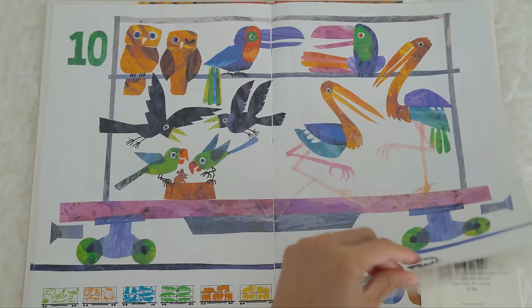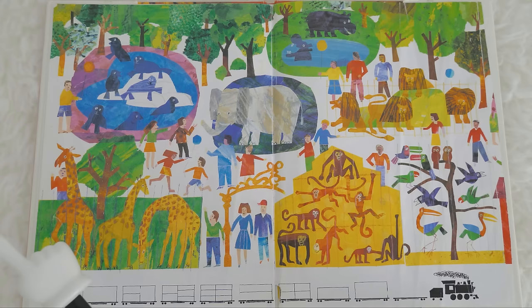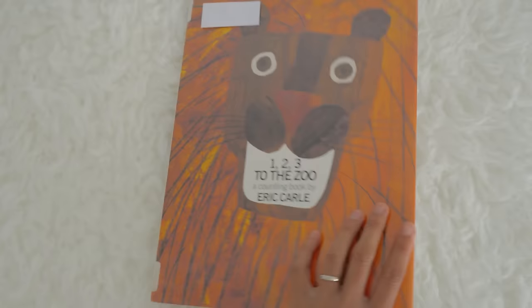And finally, all of the animals that we have counted are in the zoo. So we have counted from 1 to 10. Let's try counting again from 1 to 10. 1, 2, 3, 4, 5, 6, 7, 8, 9, 10. The end! And that's the story of 1-2-3 to the Zoo, a counting book by Eric Carle.